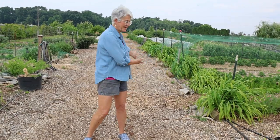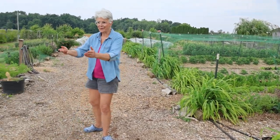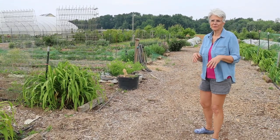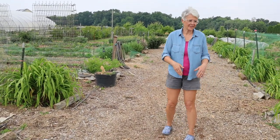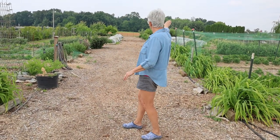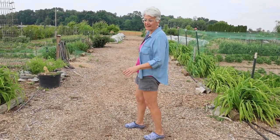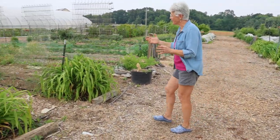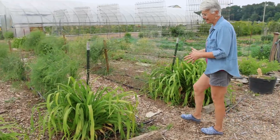All right, so we showed you what was down this side part of it. Now we're going to take you over to this side. We actually have our garden divided into 4 irrigation quadrants. Like 1, 2, and then there's 3 and 4, plus the whole orchard back there that's not irrigated. So for this side, the first 3 rows are all asparagus.